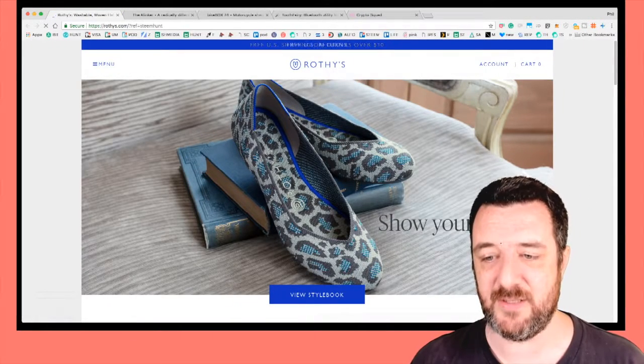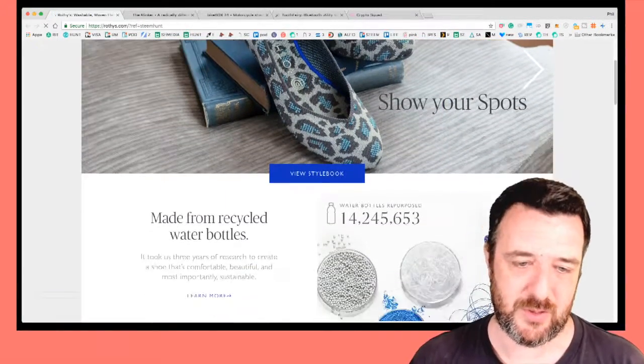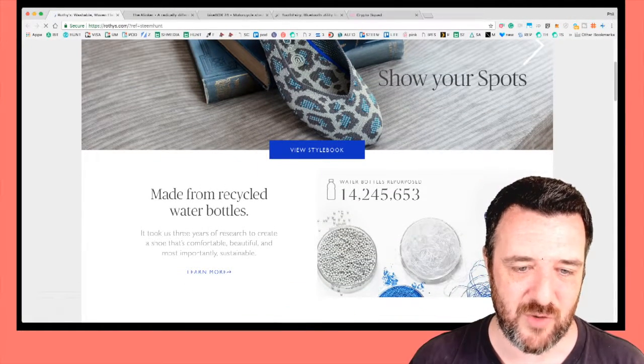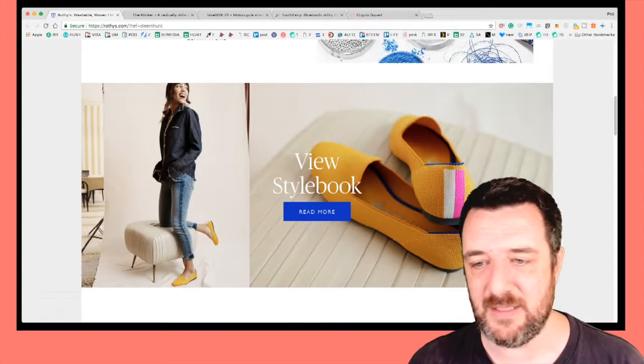Next up, Rothy's Show Your Spots. These are recycled bottles made into shoes. Who doesn't love that? Water bottles repurposed. Made from recycled water bottles, it took us 3 years of research to create a shoe that's comfortable, beautiful, and most importantly, sustainable. Like, I'm down with that.